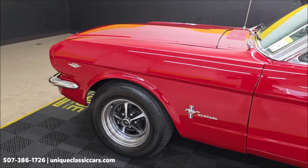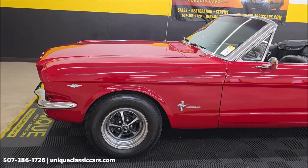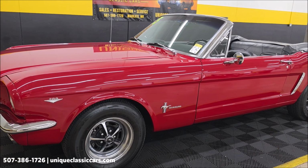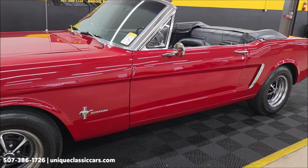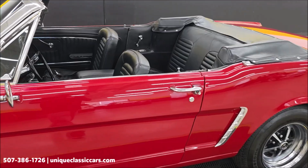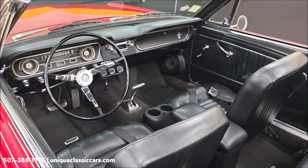A couple notes from the technician on this one. Brakes are 85% up front, 85% in the rear. Does have new rear wheel cylinders. Slight seep from the rear axle. I want to make sure I just noted it. Nothing out of the ordinary for a car that's driven. And this one, get in it, turn the key, and go have some fun.